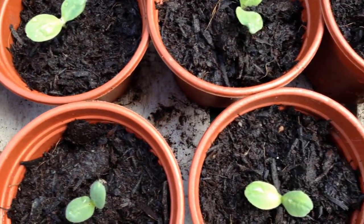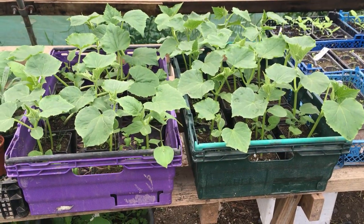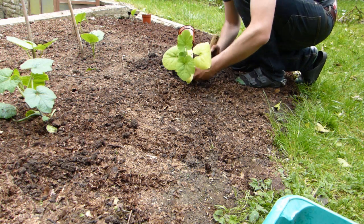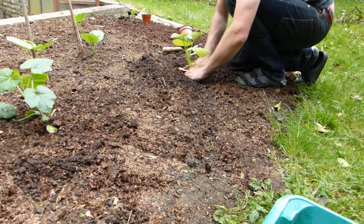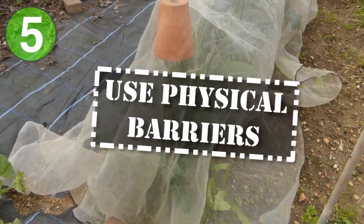Starting seedlings off under cover in pots is a reliable way to avoid early setbacks from the likes of pigeons and slugs. By the time they're transplanted, your plants will be bigger, sturdier, and more capable of withstanding minor attacks.